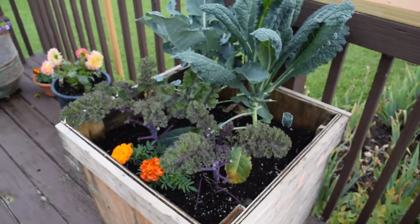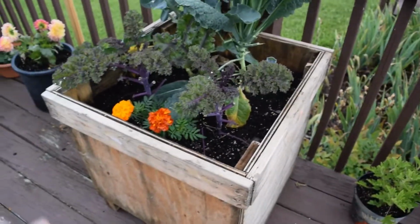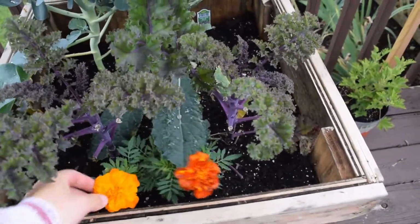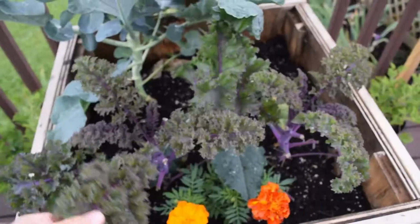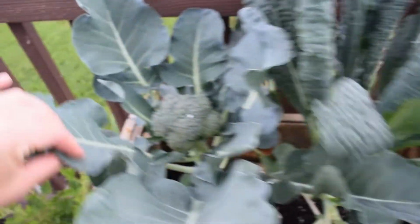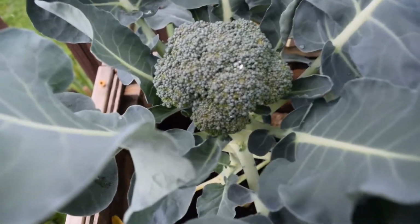And here is another box that was free. My husband brought it home from work. And I stuck in this marigold because I needed a little more color. This is a purple kale. This is like a large leaf kale, and then here's a broccoli.